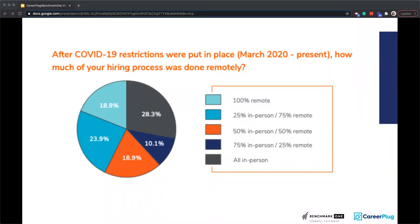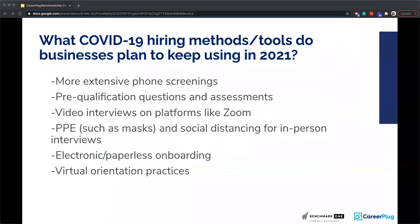So we asked more specifically, what are we actually going to keep using in 2021? What did we learn here? Most respondents said that even if they do in-person interviews, they're spending more time beforehand on phone screens and assessments, earlier in the hiring process, doing more validation before they get to any kind of in-person interview. So qualifying people up front has been really important.